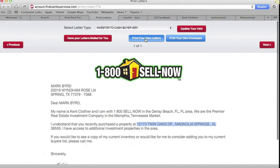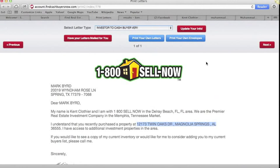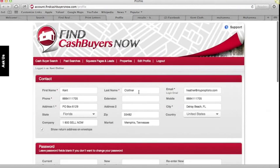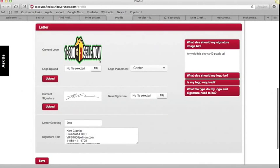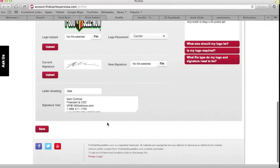Now you can print the letters yourself, or you can have them all done for you using our third party. Here are a bunch of variations on the letters. You can easily switch it. If you're sending hundreds and hundreds of letters, you would just scroll through those letters, put in all your information and your new logo, and just hit update your info right there. And instantly, here's all your information. Just change it all out, and it is done. You can add your signature, you can add your logo, you put all this stuff in the text. I mean, guys, we can't make it any easier than this.